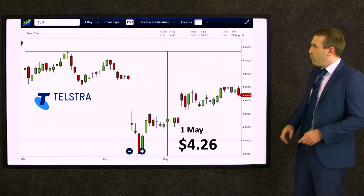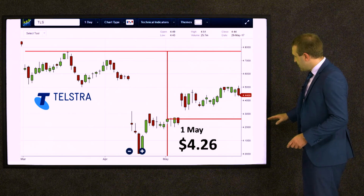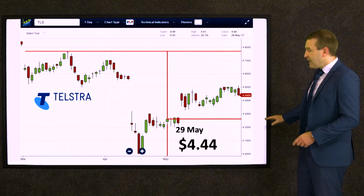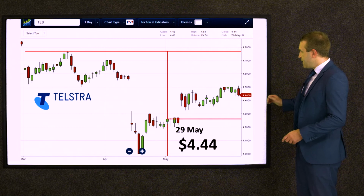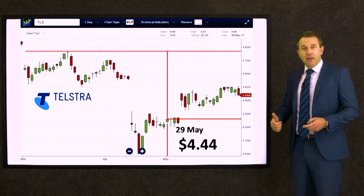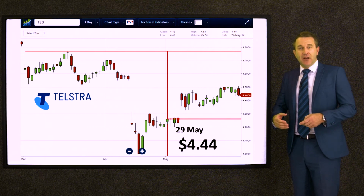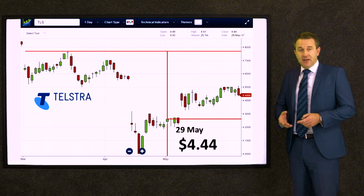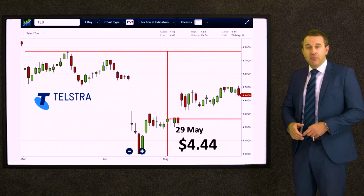So let's have a look at May 1, and they were at $4.26. But let's draw it right across here to the end of the chart at May 29. And you'll note that on May 29, they ended up at $4.44. So everything from May 1 onwards from Telstra is above their line of May 1st. So they haven't contributed to anything on the downward movement. If anything, such a widely held stock may have done something, a bit of an effort just to prop things up and maybe make things not as bad as they could have been if they kept falling from May 1st.